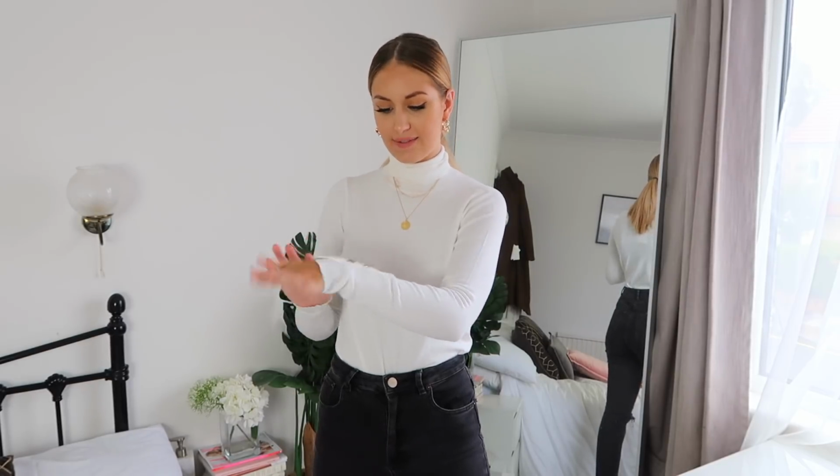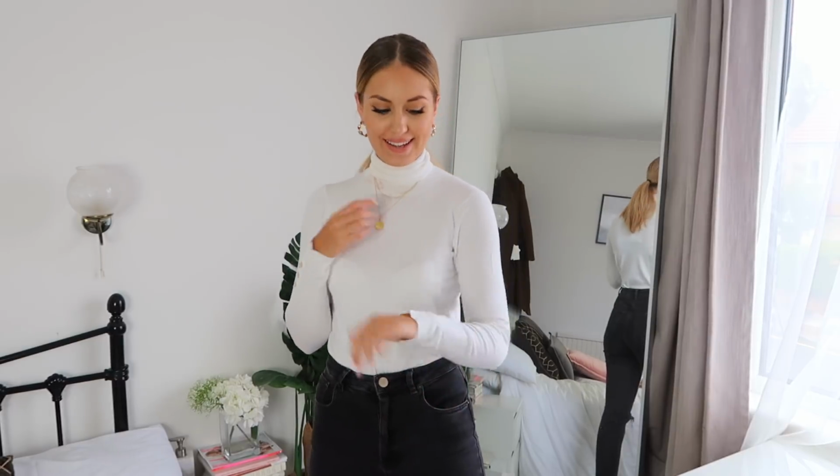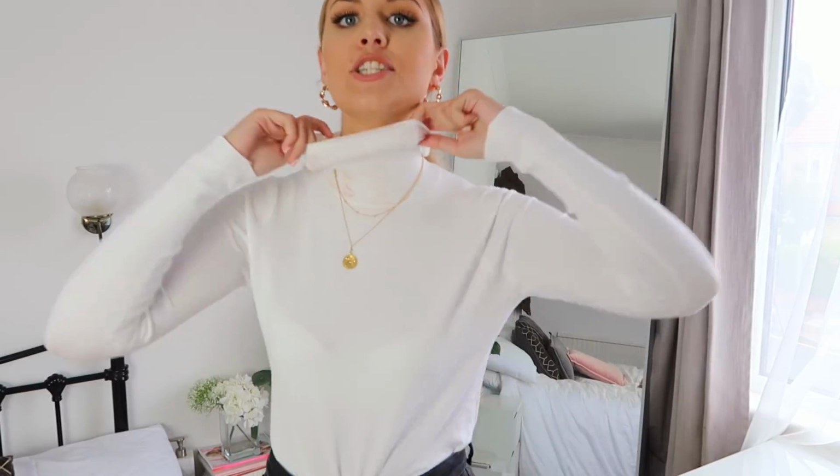This is just a super plain and simple little white roll neck. I love it. Tiny bit see-through because you can see my white bra, but if you wear a nude bra with it, I'm sure it'll be absolutely fine. Has little buttons down the side, which I quite like. It's a nice little detail, and as well I wear a lot of gold jewellery, as you can see, so it matches quite nicely.